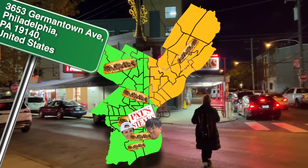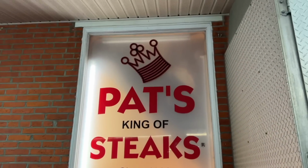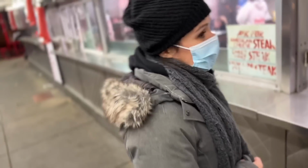Pat's King of Steaks. We actually were here about 4 or 5 years ago when we were itty bitty healthy junk fooders. But we gotta try it again because we're comparing apples to apples to all the places we've been to today. That's right. And Geno's is right around the corner. We gotta go there too. Opened in 1930. I guess Pat's was the originator of the steak sandwich. That's pretty cool.